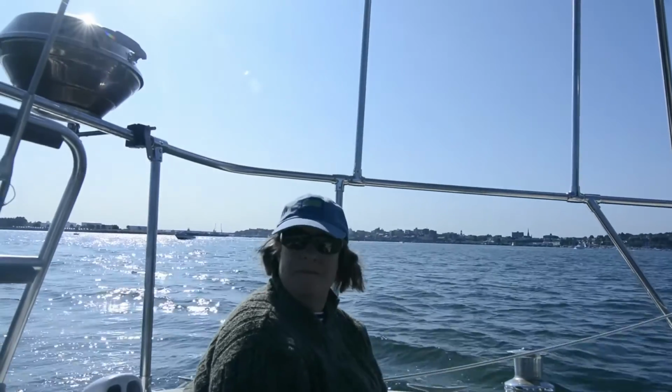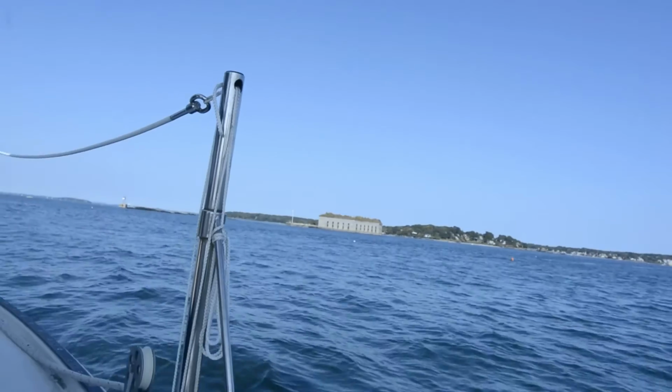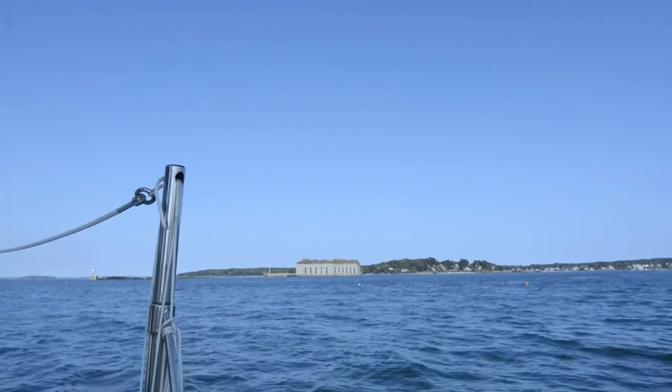There, you can see Portland Head now. Yeah. And what's that called again? Fort Gorges. It's never fired a shot.